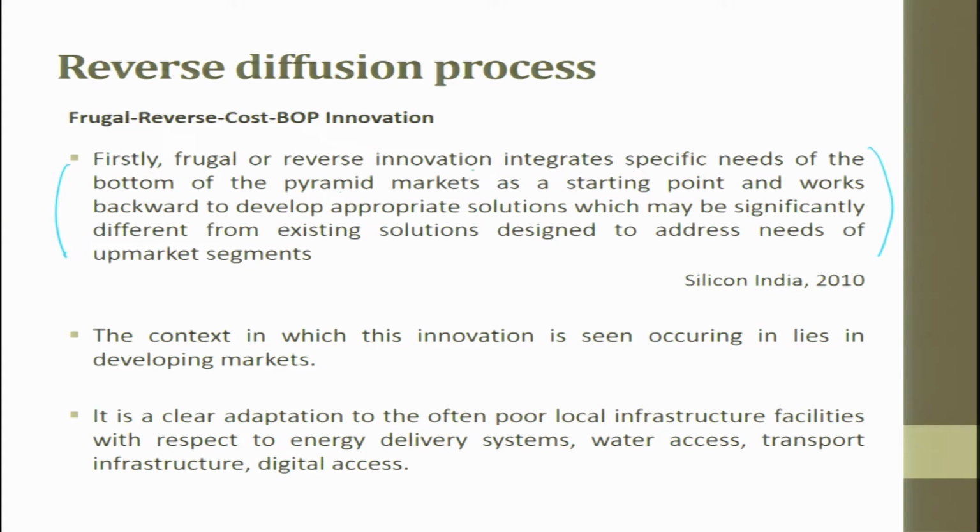First, they always try to give a solution for the bottom of the pyramid market as the starting point and work backwards to develop appropriate solutions. These solutions can be completely new from the existing one, which may be significantly different from the existing solution designed to address the need of the upper segment market.